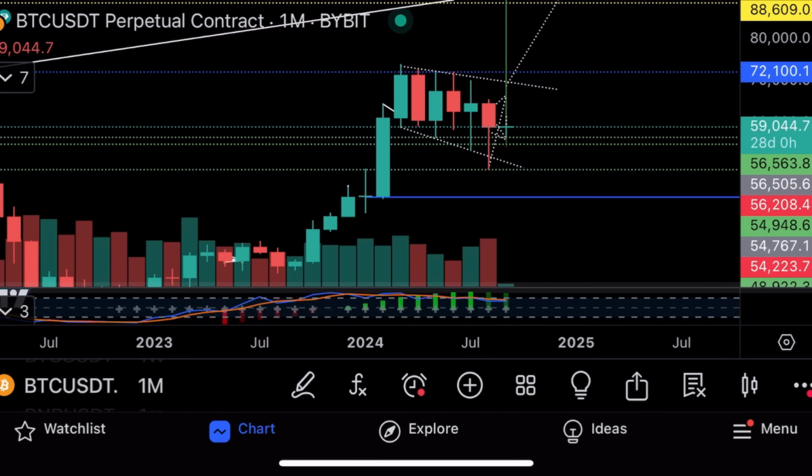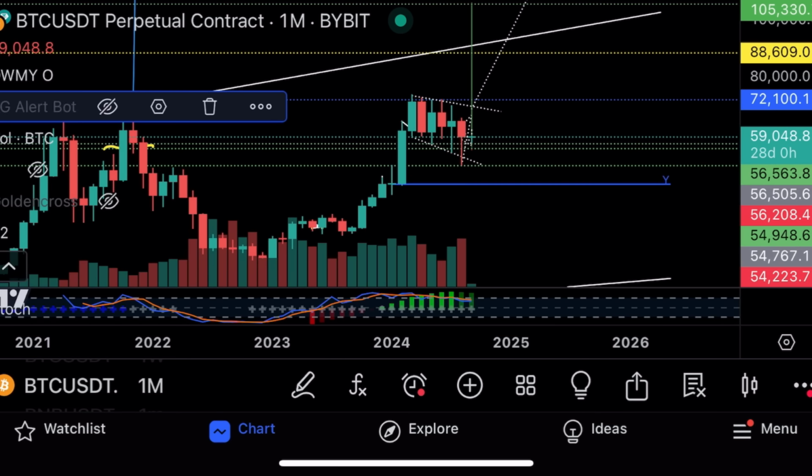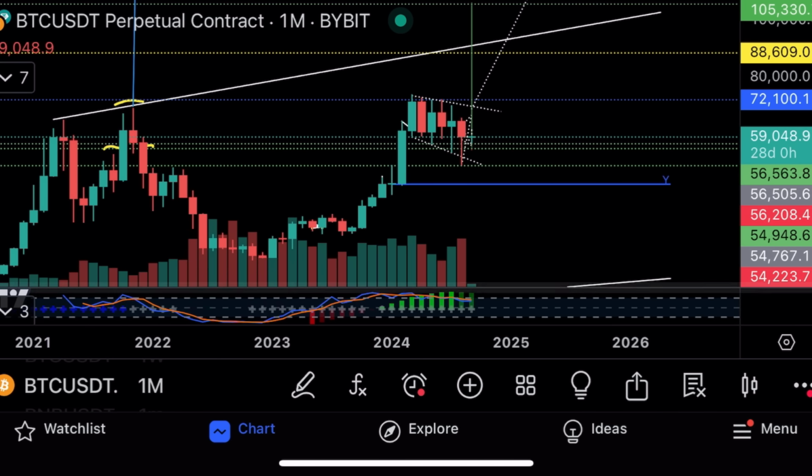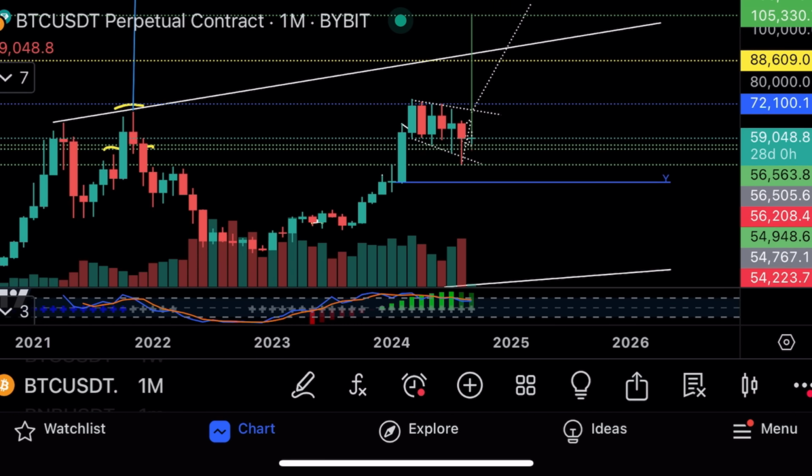Stochastic is turning to head up. Crypto Guru bot doesn't show on the monthly. I don't think it shows on the weekly. It only shows on the weekly. Stochastic trying to turn back up and still in a bull flag.